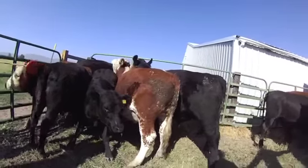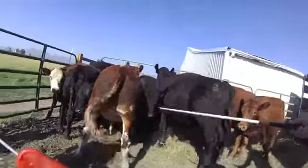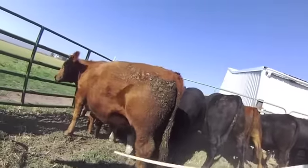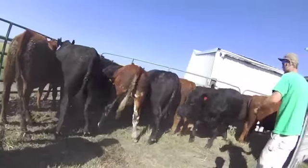Now these guys are all wedged in the corner here. We're just trying to get one of them to break, and really that's all it takes. You get one of them to turn, this one will be turning clockwise, and then you'll see, just like opening a floodgate, they'll all just kind of pour into the trailer there.